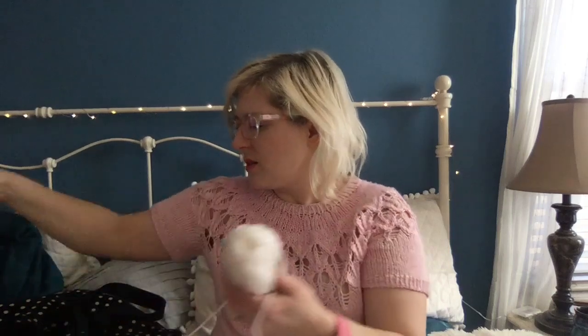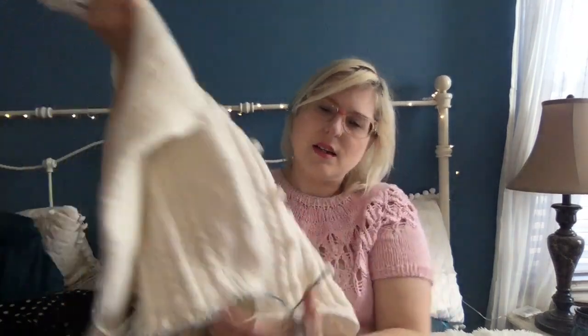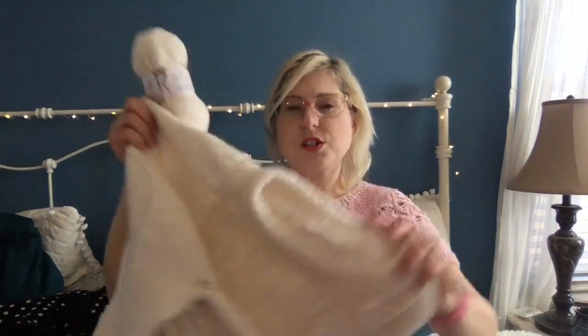And I'm keeping track of the number of balls. It's super affordable, by the way, or at least I found it to be affordable. I'm on ball number 12 of the white, and I bet that I need another ball, maybe a bit more, to finish the back hem, which totally brings me in a little bit under Laura's estimate, which is good. It's always better if a designer overestimates for a test knit instead of underestimates, because running out of yarn sucks.